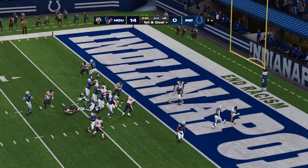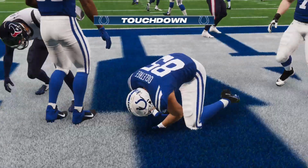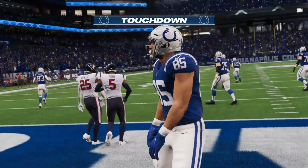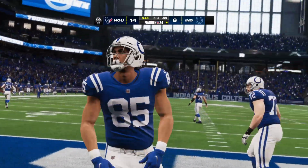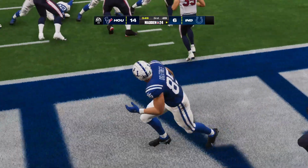Off play action, it's Minshew. And he's got his target. It's caught for a Colts touchdown. Andrew Ogletree from 3 yards out. And the Colts have cut it back within a score.